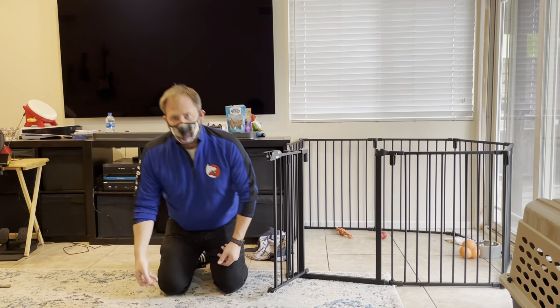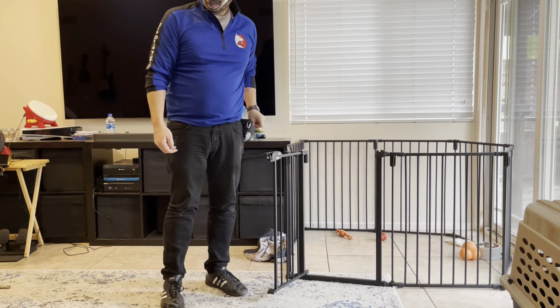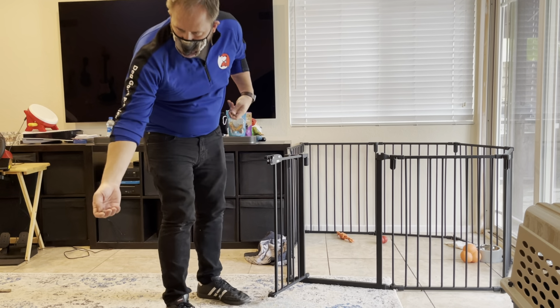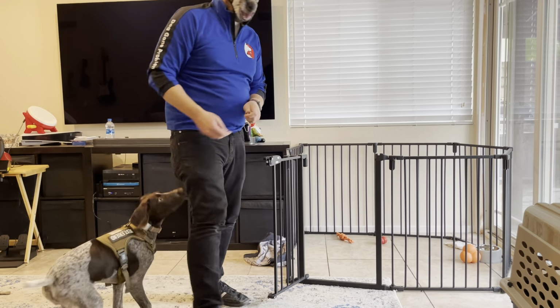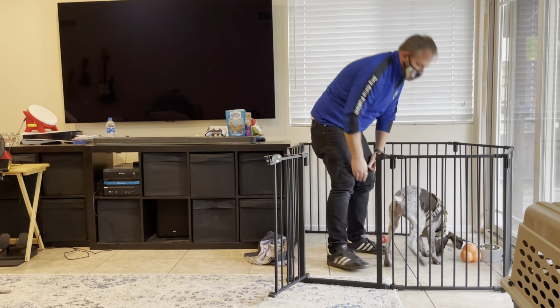So let's say she's attacking my leg. I'm going to stand up and walk in here. Come here. She's chewing on my legs. So what I would do is just walk in here, show her I have some treats, and throw them on the ground.